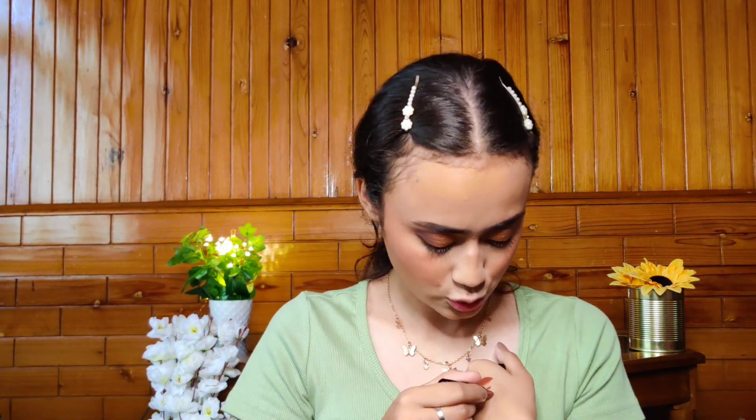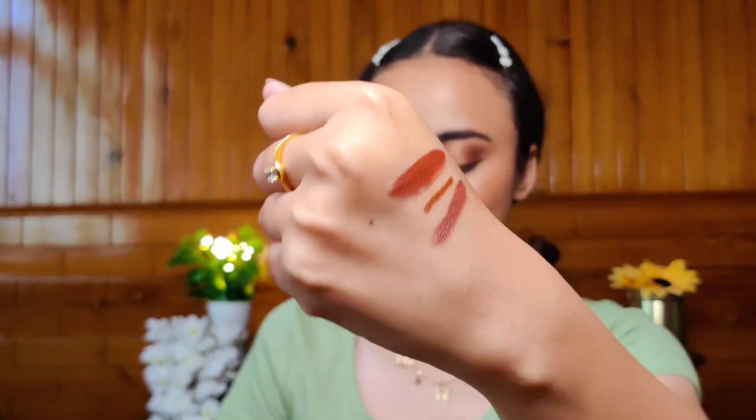Then we have a very cute matte creme lipstick. This is their mini lipstick, and it is very cute. This is in the shade, and this is how it looks. I'm going to swatch it. Oh my god, please don't tell me they look similar. I promise they are not similar.